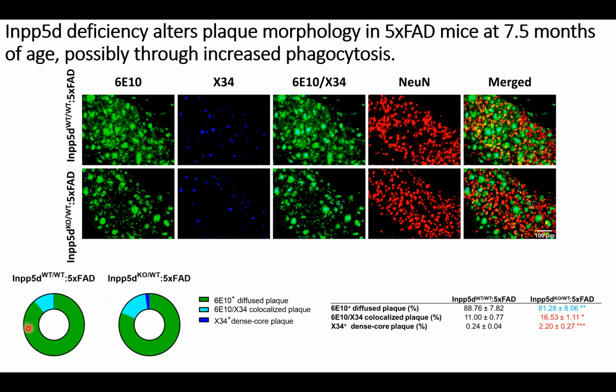We actually start to see a change in the ratio of diffuse plaques and cord plaques between the 5X FAD and the INPP5D het, such that we see less diffuse plaques and more cord plaques in the INPP5D heterozygous animal. And you can see that quantified over here, suggesting that the microglia are actually functioning to compact that plaque and not increase the spread of amyloid beta as you see in a 5X FAD.